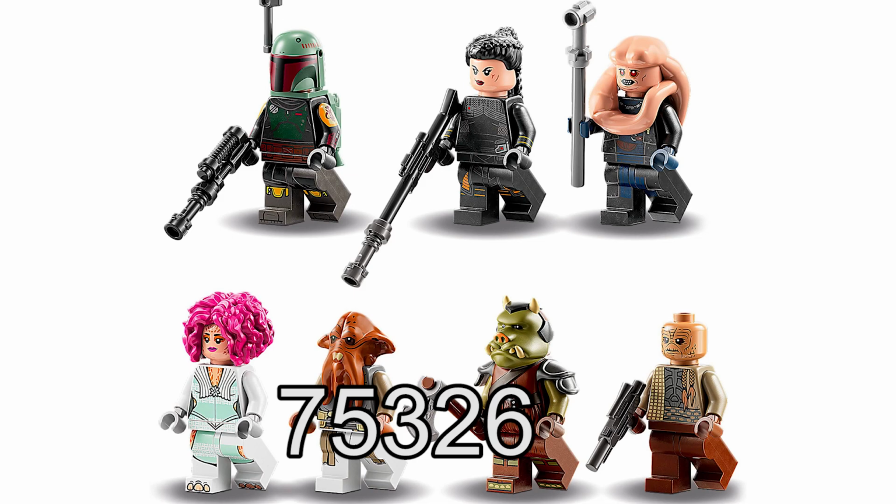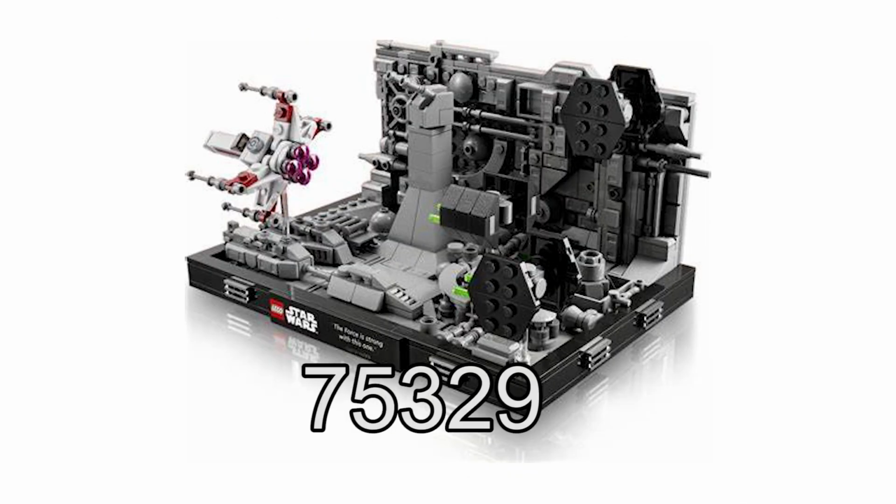Now our next one is 75329 Death Star Trench Run Diorama. Came with 665 pieces. The set wasn't as good as I would hope it would be. Honestly, I knew from deep down that the set was going to do bad just because of the little ships on the sky and it being a diorama piece. I knew it wasn't going to do too well because it didn't have any minifigures in it, so that's why that set wasn't as good, and it makes sense too. $70. Oof, I don't know about that.